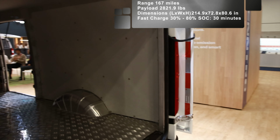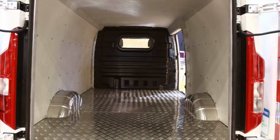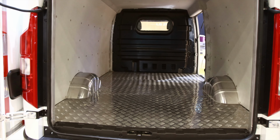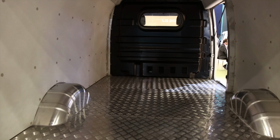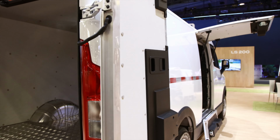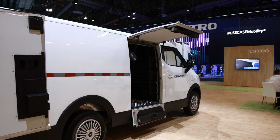Got this. Really big. That's room for a lot of cargo. I probably wouldn't be able to stand in there, but it's still, oh, and the side door, look how that opens. Now that's interesting.